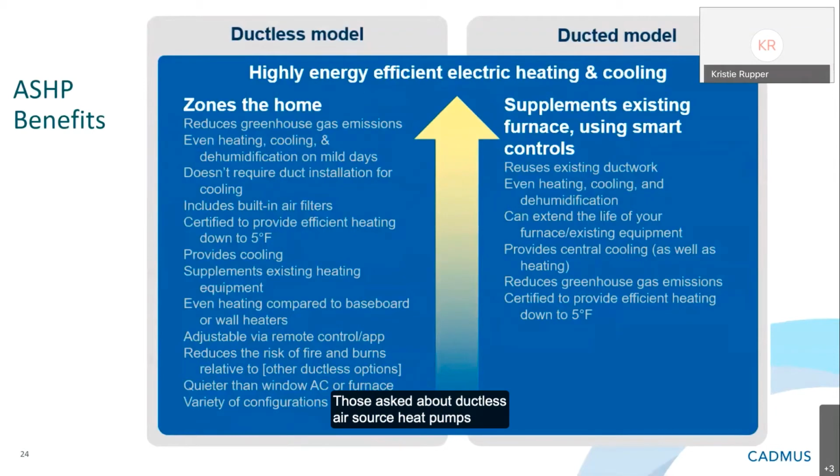Those asked about ductless air source heat pumps said the second most compelling attribute was that air source heat pumps can zone the home, allowing for more control over comfort in different parts of the home. And those who were asked about ducted air source heat pumps identified the attribute can be used to supplement their existing furnace using smart controls to switch between the heat pump and the existing equipment to optimize energy savings and comfort as the second most compelling attribute.